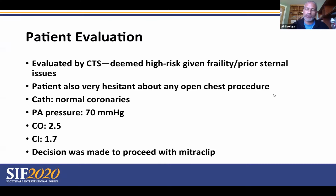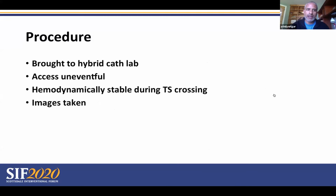After a thorough discussion with both our surgical colleagues as well as the patient, we decided to move forward with a MitraClip procedure. So the patient was brought to the hybrid catheterization lab. The access was uneventful, including the transeptal access. The patient was hemodynamically stable during the crossing, and images were once again retaken.